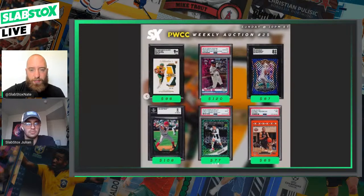All right, let's get into it. We've got a couple more things. PWCC weekly auction. There are also some budget cards here. You've got the Trey Lance Flawless dual college patch, Tatis Jr. Topps Chrome Update Pink PSA 10, the Tua Premier Level Blue Checkerboard out of 149 SGC 8, the Bowman Draft Mike Trout BGS 8, Cristiano Ronaldo Optic Green Velocity, non-numbered, correct, Julian? Out of 200. Out of 200, PSA 9, and then the Topps Chrome Rookie Russell Westbrook Orange PSA 7. All budget cards. We talk a lot about high-end cards, but you can find some budget cards.